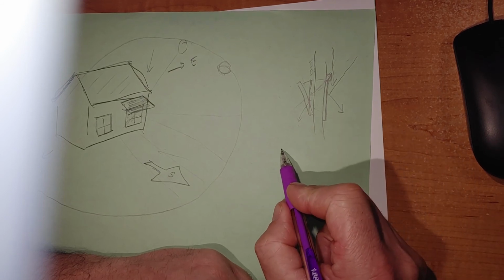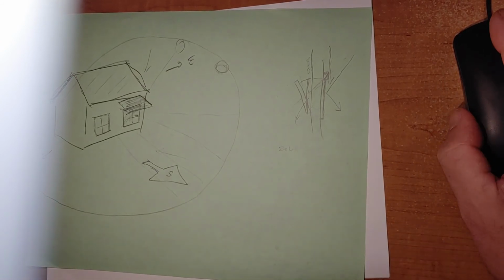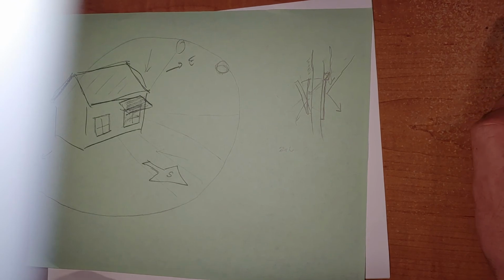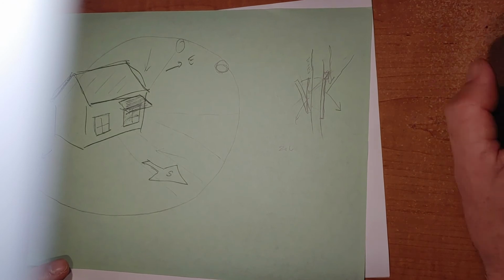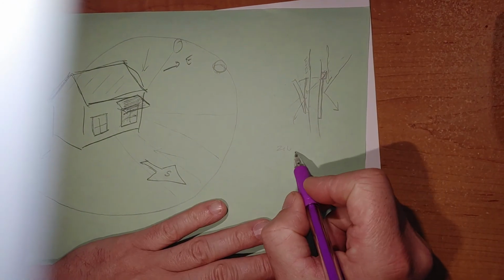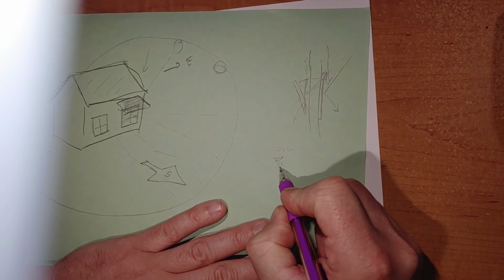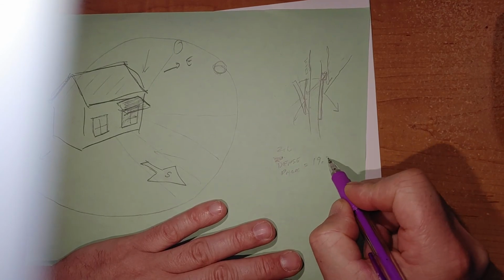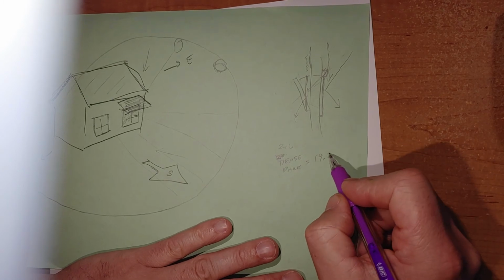My walls, I'm going to do maybe 2x6 construction. What I want to do is 2x6 with dense pack insulation fill, and with that, I don't remember the R value, I can tell you here. The R value would be 19.8. So, dense pack, R 19.8.